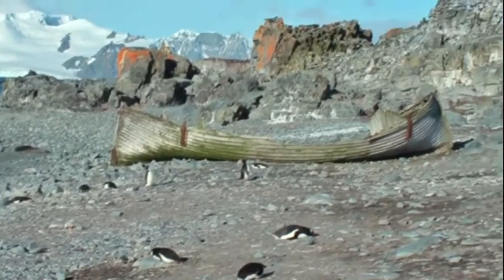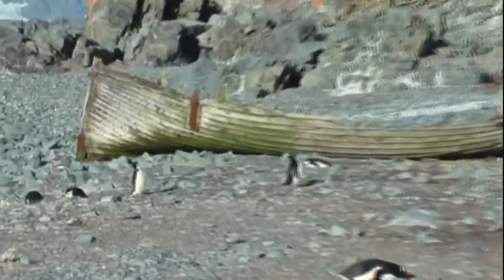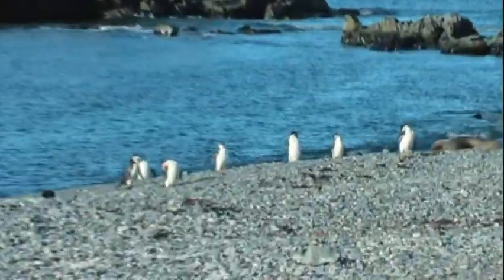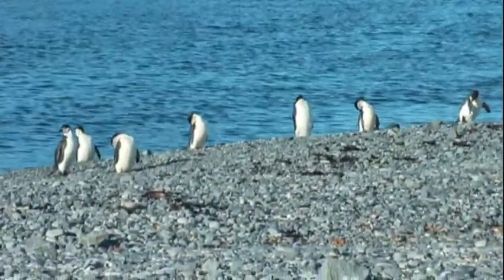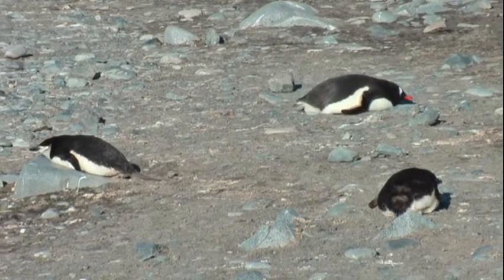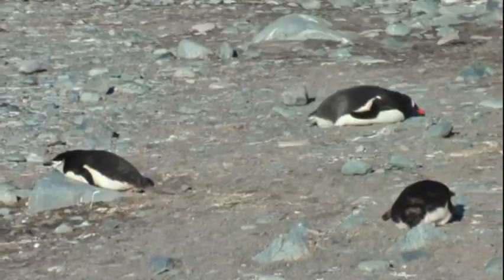Further up the beach, more penguins are taking it easy by an old boat. Some are standing by the shore, while others have eaten too much and crashed out completely. I think that's so filled with krill. I just wondered, because he's just lying on the rock like that, still.